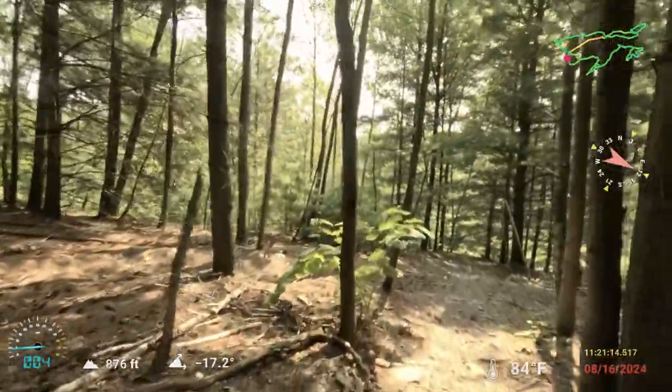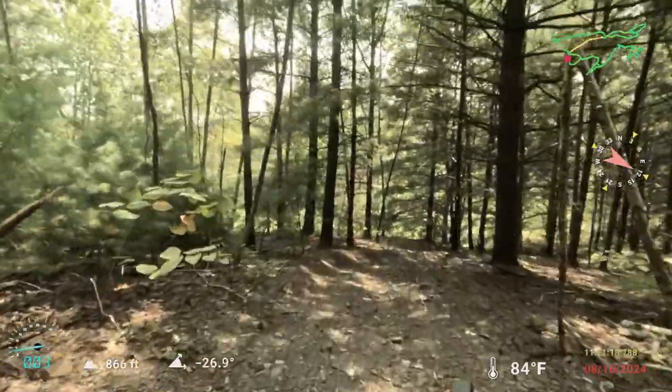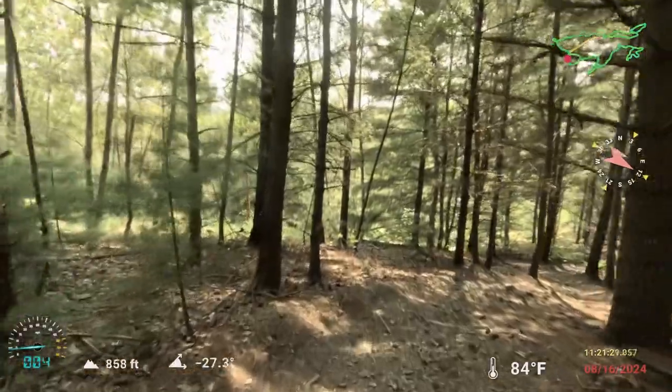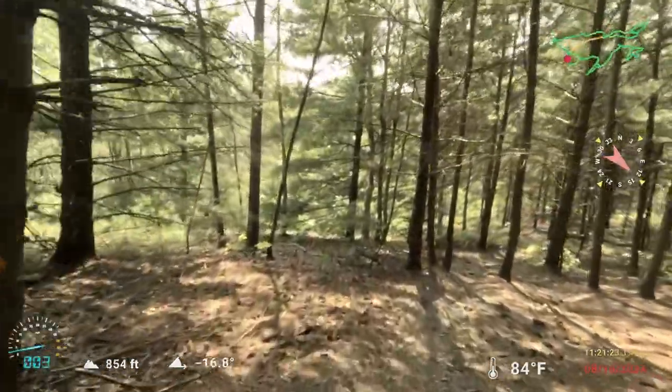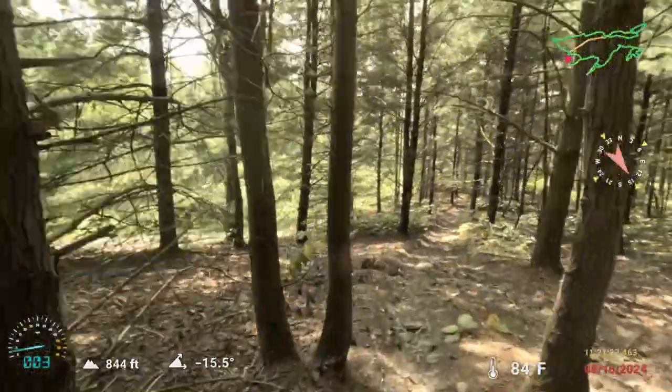This little trail section, a little trickier than it looks, just because it's pretty steep and fairly loose, and a lot of rock, moderate number of rocks and a lot of tree roots. But take it slow, it's easy.